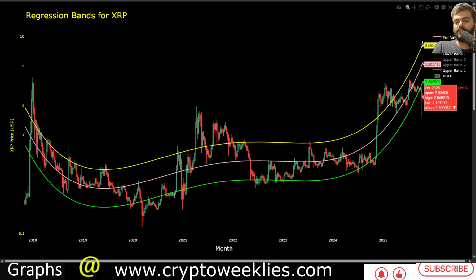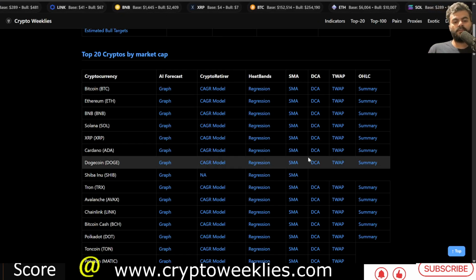The stretch goal for XRP is all the way around $8.50. That's the one standard deviation residual to the upside. So those are the three levels per the regression based model.